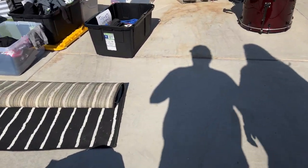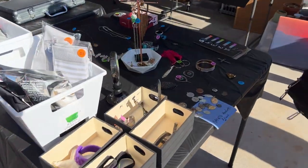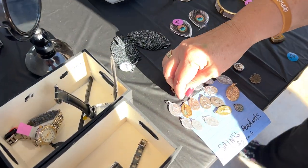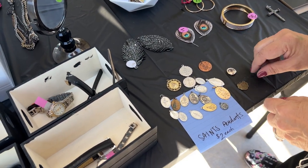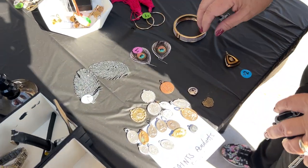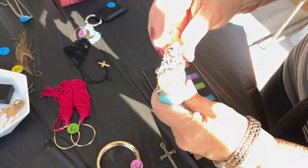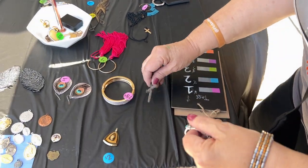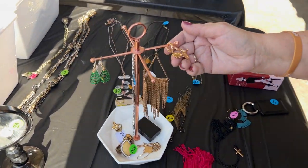Okay, let's see what we've got. I think I see some jewelry, like, Will. Oh, Saints pendants. Sometimes these are silver, but they look really lightweight. Pendant there, little earrings. Let's keep looking. That's costume jewelry, but that's kind of pretty. $2, can't go wrong. There's a cross. Look at these earrings up here, little hearts.